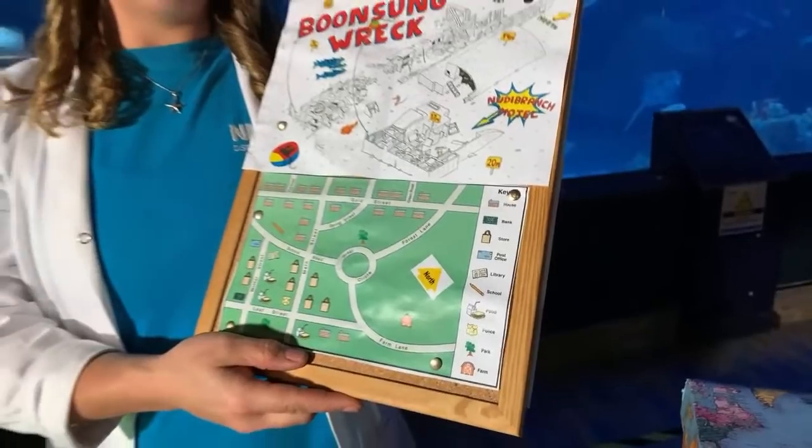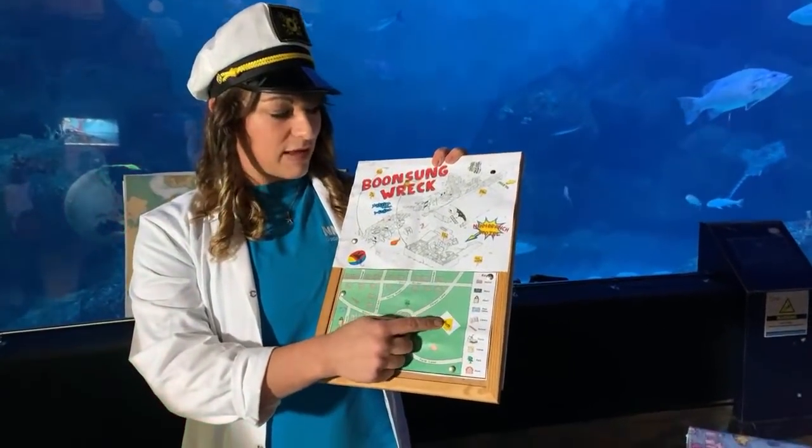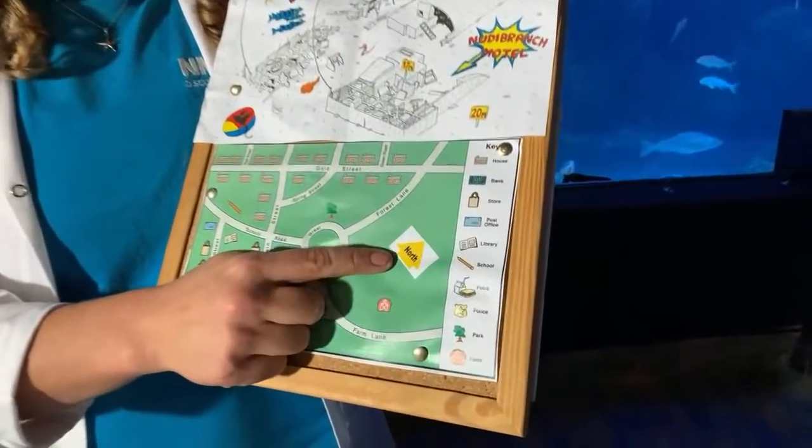But when we're navigating the ocean, we don't just use a map. You might notice on all of these maps, they've got something in common. This one.